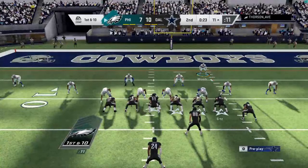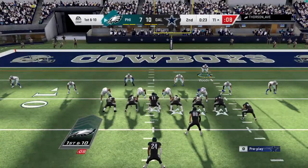Right there, 54, right there, right there. Protein spill. I don't know why this team showed up.